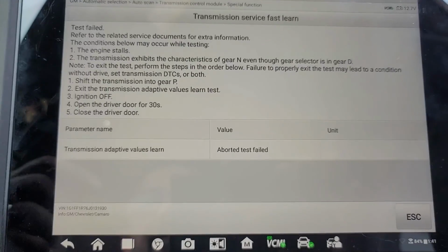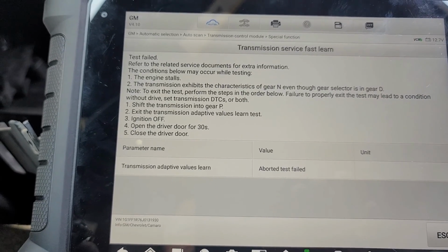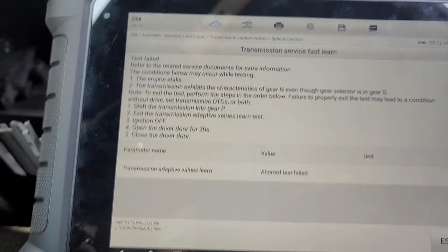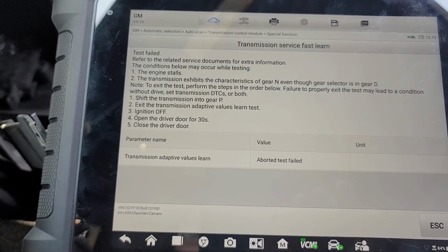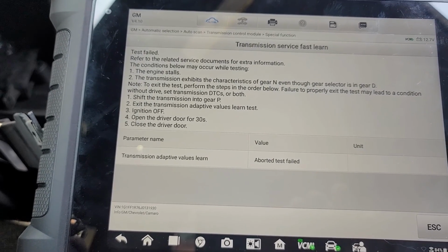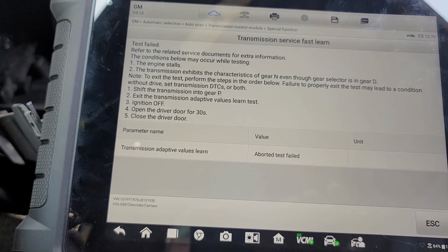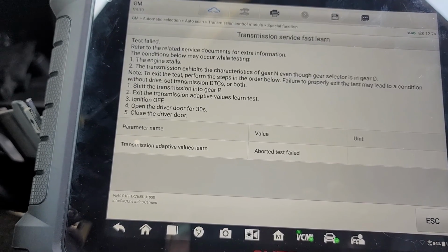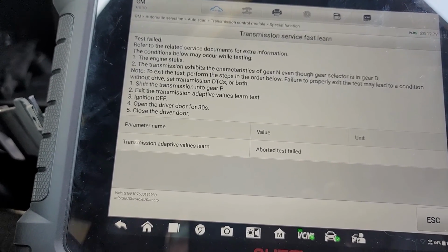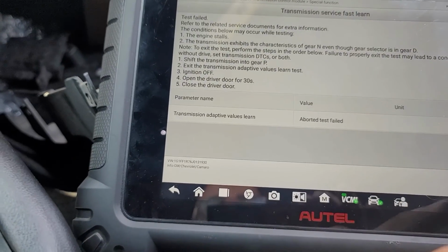Alright, test failed. Refer to the service document for extra information. Condition below may occur while testing. The engine stalls. Transmission exhibits the check; throw gear, select drive. Gear P. Exit the transmission data. Report the test failed.